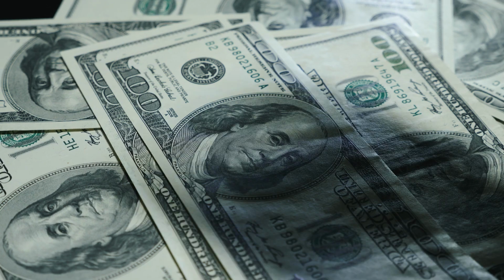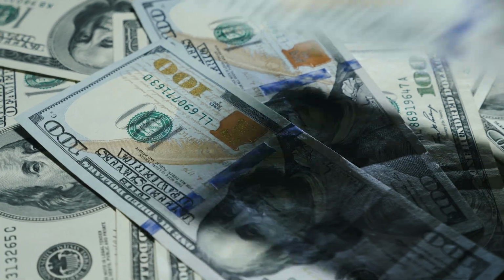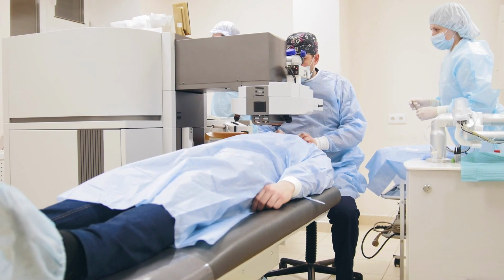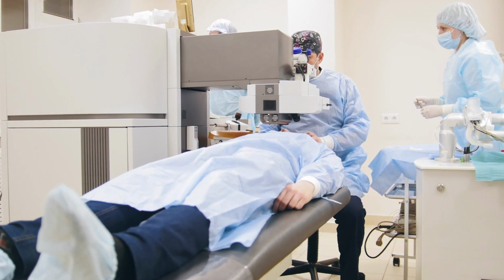So because of that, it takes a little longer, about 10 minutes longer than LASIK, and it costs more, ranging about $5,000 in most cases. So anywhere from 1.5 to 2 times the cost of LASIK.